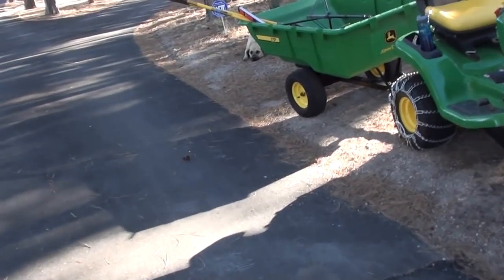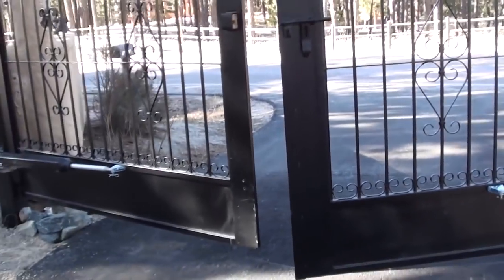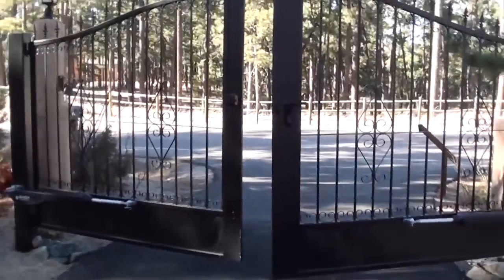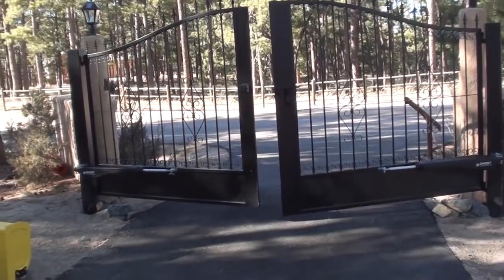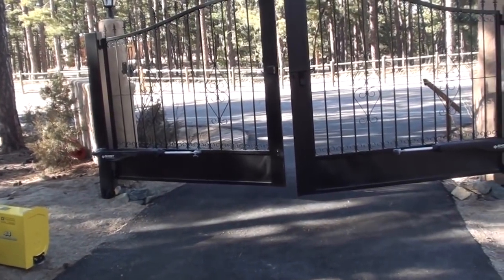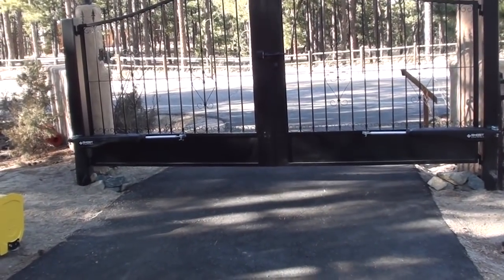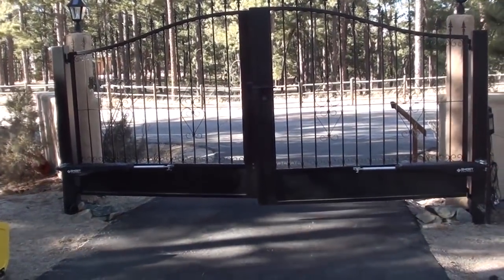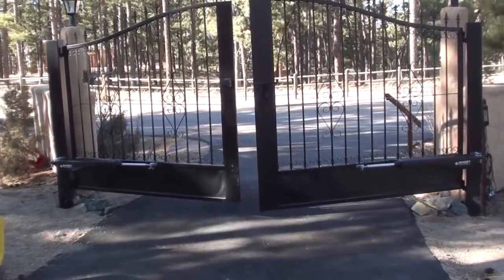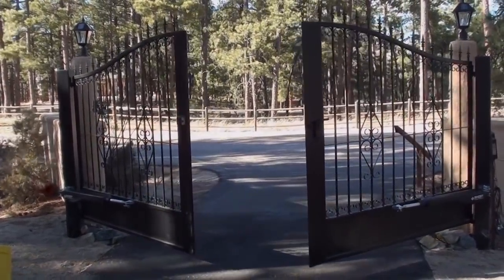So I'm going to go in and get to a spot where the wind's not blowing, just to do my summary of the company and the materials and the install. And I'll do it where it's a little bit quieter, but just for the record, it's closed and it beeps and then it's open. So I'm very pleased with it, and I'll be doing my summary at the end. Bye for now.